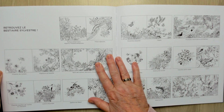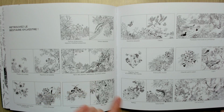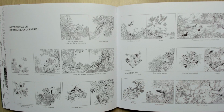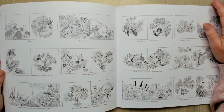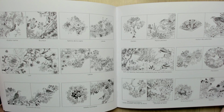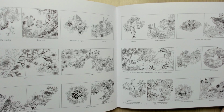And here you have all the thumbnails of the little pictures, and the names in French, to find out what it is. You can look it up. So they're all there. Some of them I know. Some I don't. I can translate them in Dutch.